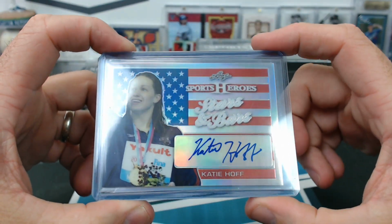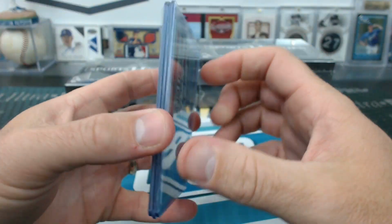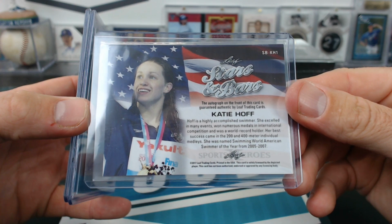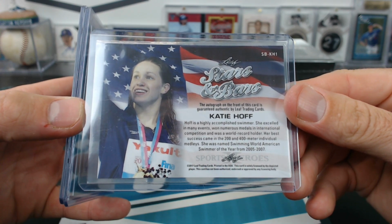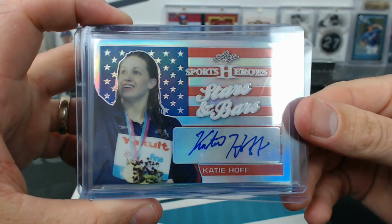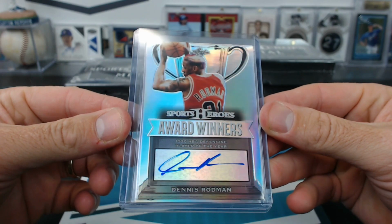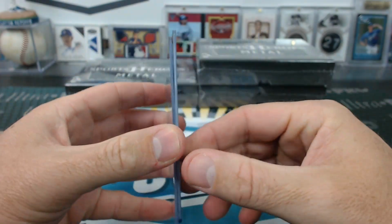Under that, Katie Hoff, Stars and Bars. Another swimmer. Swimming World American Swimmer from the year 2005 to 2007, Katie Hoff. And another Dennis Rodman. That's the one we got the plate of. Dennis Rodman, award winner's autograph. Not numbered again. Oh, shoot.